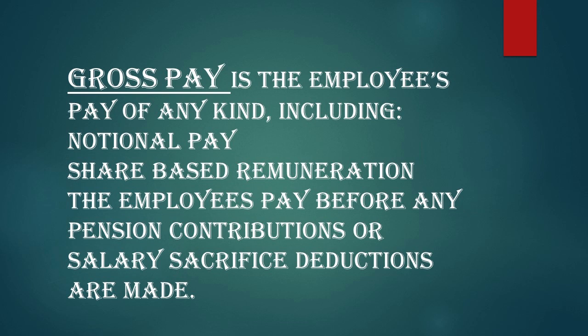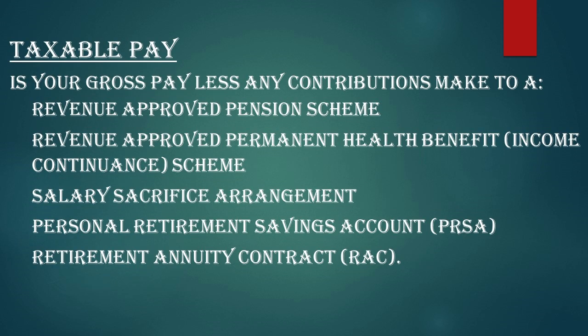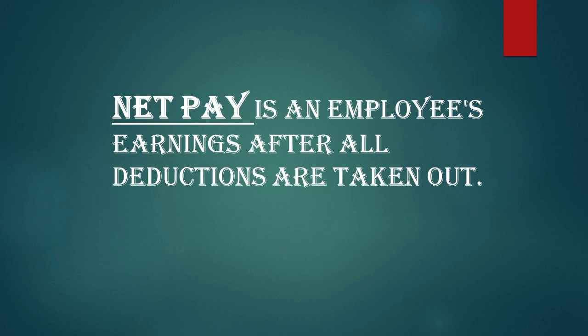net pay. Gross pay is the sum of all payment, allowances, and overtime or any other kind of payments. Taxable pay is the payment to calculate tax. Pension and ASC are not taxable, so taxable pay is your gross pay minus pension and ASC. Net pay is the pay that you receive in your hand or in your bank account after all deductions. In other words, it is a take-home wage.